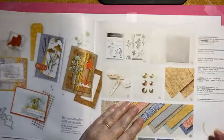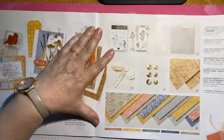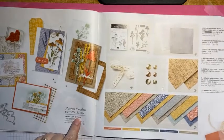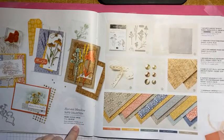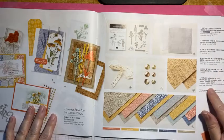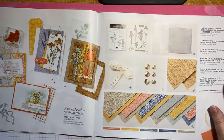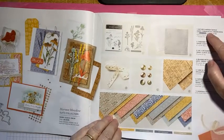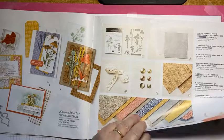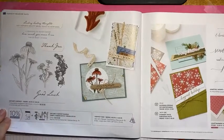Harvest Meadow. So more of an autumnal theme with this. So we have the whole suite. I haven't pointed out, and I should have done, that some of these have a whole suite collection. It doesn't give you a discount, but what it does is it makes it easy to order. So if you want the whole of this suite, rather than having to put in 6 individual items, you can just put in that one number. But part of that collection is the Nature's Harvest bundle, so there will be a 10% discount on that. That would already have been taken into account. It just makes it easier for ordering. So this is the stamp set for that.